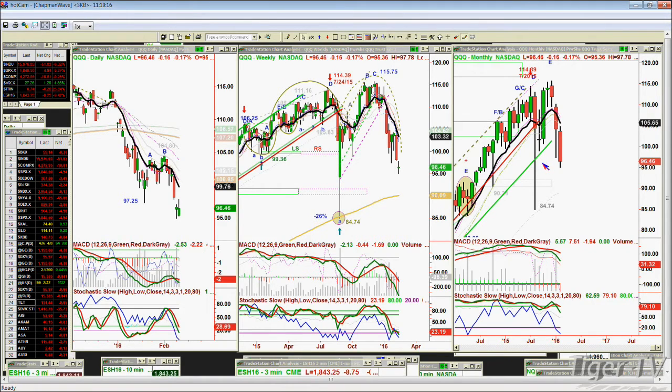Oh, I didn't mean that. Sorry, I knew that was wrong. 96. And we're at 96.44. If it starts to trade in this area even another day, the drag on this wick is going to be really strong. And it's going to suggest that the very next level will be the 90.24 low of October of 2014.